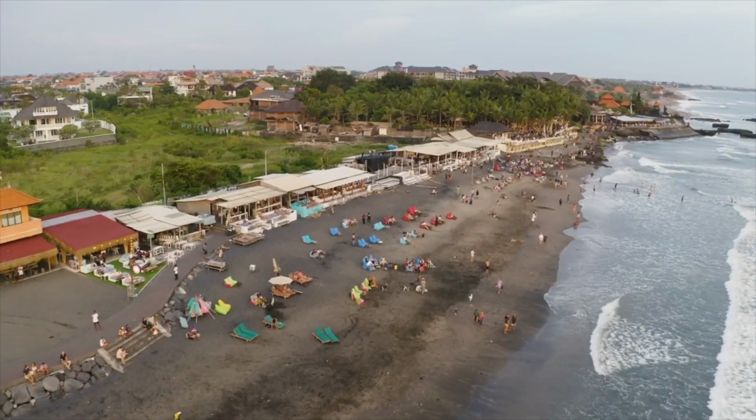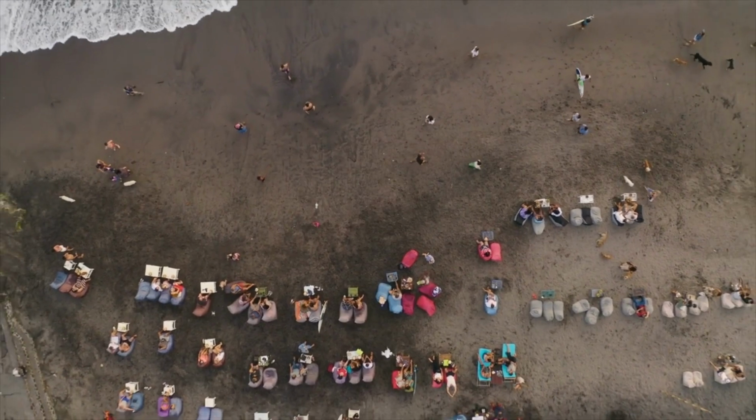Now, as an American living here in Bali, I've noticed that the expat area is definitely a great place to live. However, when it comes to the beach, it's just not the best in my opinion. Like, it's black sand beach, so it's not always the nicest.